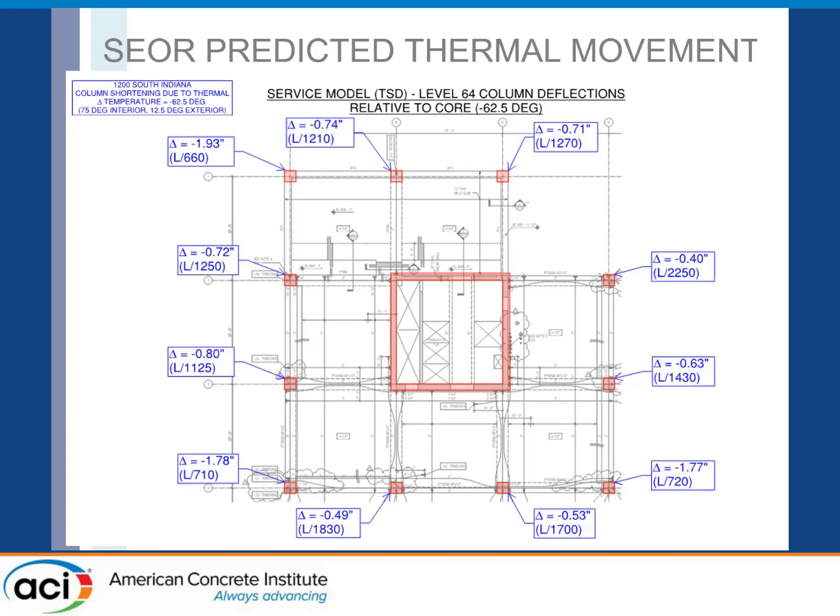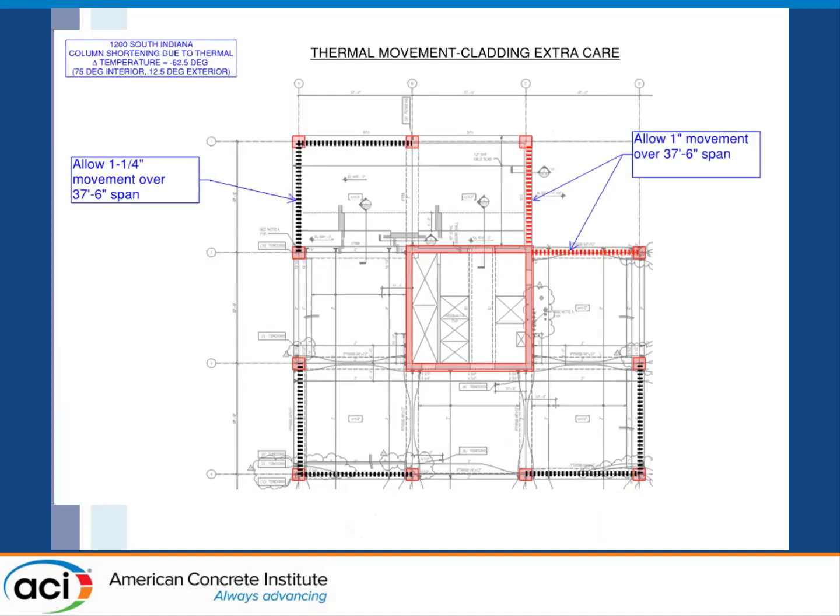So you get this corner column here and this interior column here. This column is cold or warm on 2 sides, while this one is only cold or warm on 1 side, and that had an impact on the thermal movement. Again, it was a pretty interesting analysis, and this is information provided by the EOR that we were able to then share with our window contractor. So basically, we had to make provisions for 1.25 inch thermal movement in our window system.